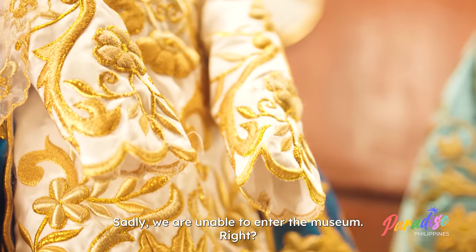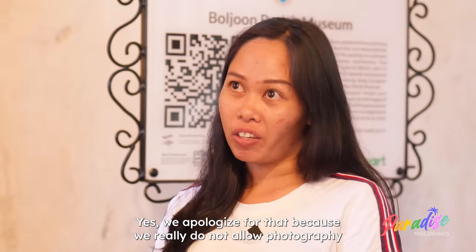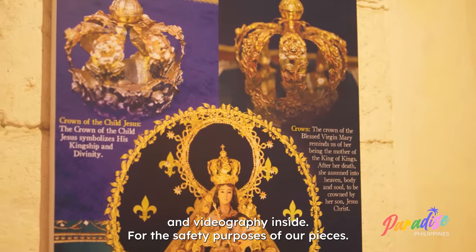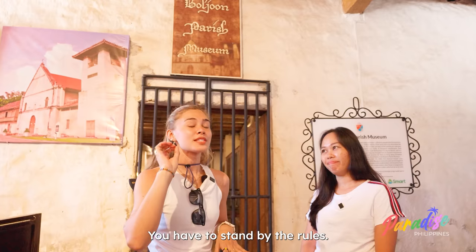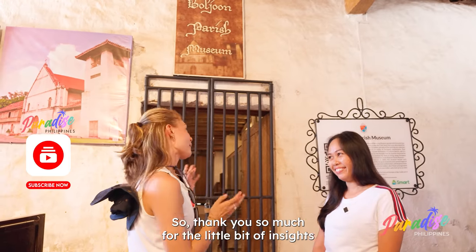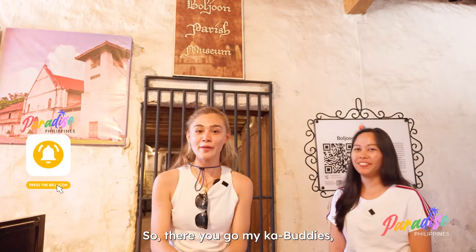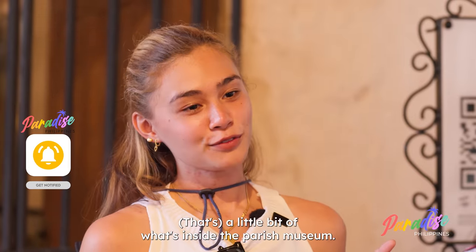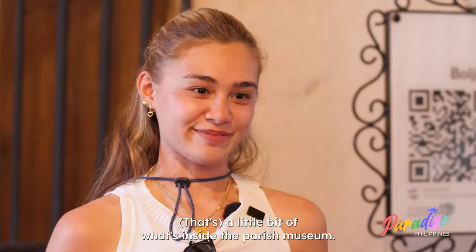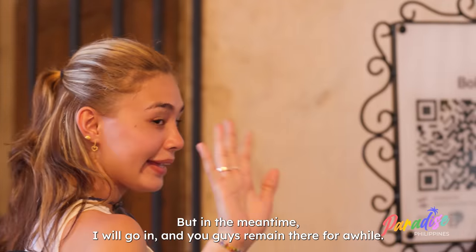Sayang kaayo. Yes, pasensya kay we really do not allow photography and videography inside for safety. You have to stand by the rules. So thank you for a little bit of the insights about the museum here and what's inside. So there you go, mga kabuddies. A little bit of what's inside the Parish Museum. But in the meantime, I will go in. Bye-bye!